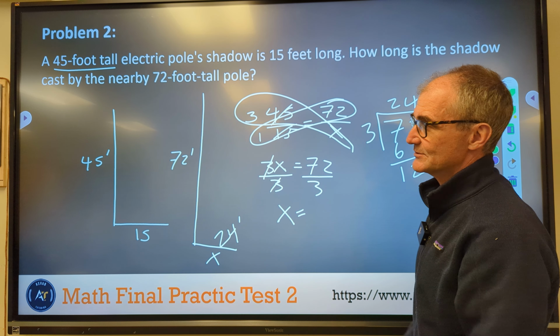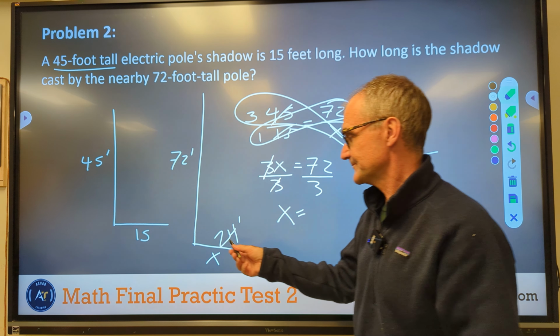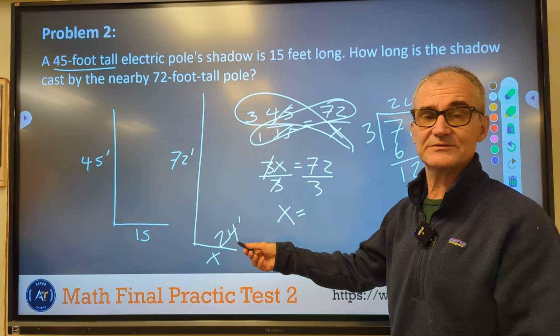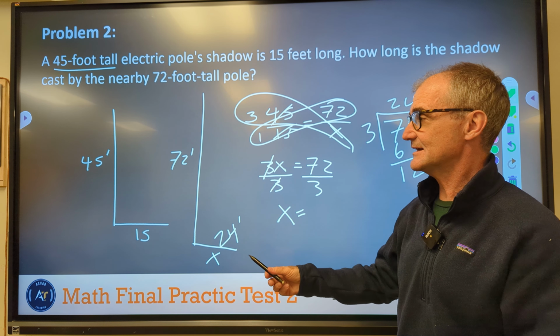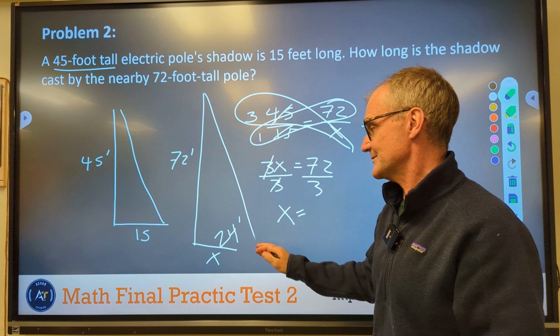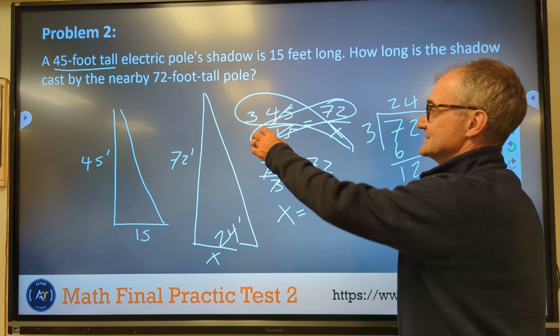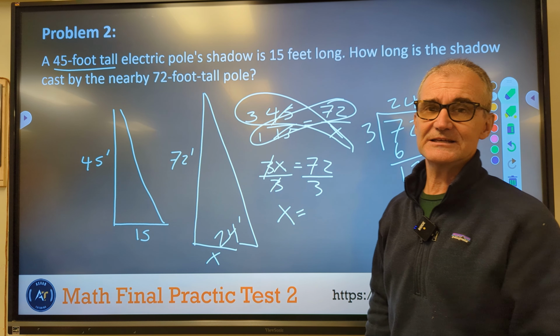I can see that proportion as well. This is 3 times as long as the shadow. This is 3 times as long as the shadow. So the key idea here is that similar triangles have the same angles and also the same ratio of sides. So I set those ratio of sides equal to each other.